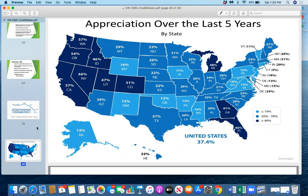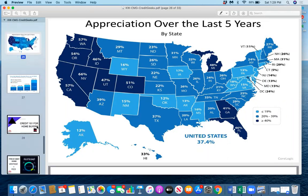$74,000 gained on a $200,000 house. Now, mind you, you're not putting up $200,000. This is a house that you could have got in for 3 to 3.5% down. So you may have only put down $6,000 or $7,000 to buy this $200,000 house, and 5 years later, you're going to have $74,000 in equity, and that's just from price appreciation.